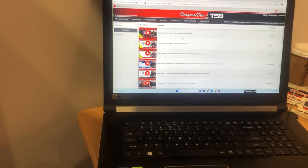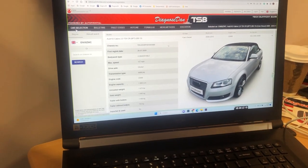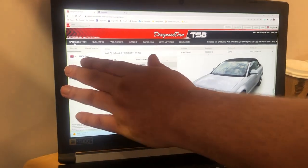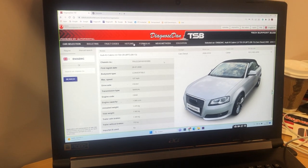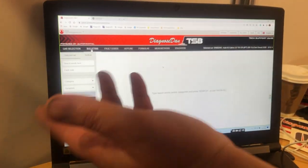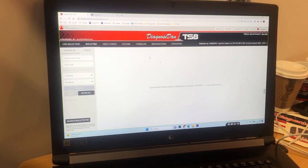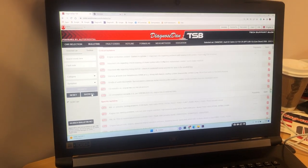Of course, this is a DDTSB. This is a product we've developed for the aftermarket. It's basically our aftermarket bulletins. What we can do is select the car. We can do it on license plate, manually or by VIN. Once we have selected the car, all we have to do is enter a fault code or a symptom, and the system will search through thousands of TSBs and it will come up with the most likely problem, so the most likely cause.